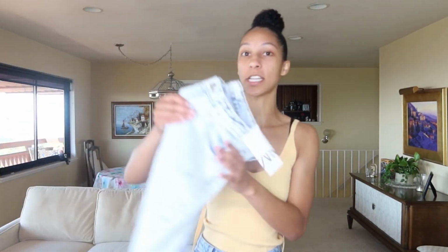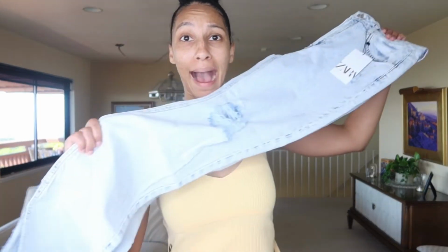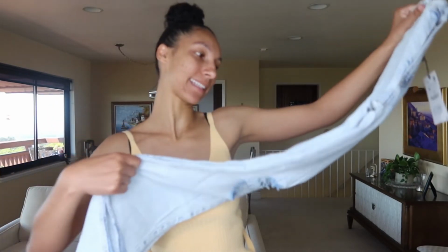I actually bought the jeans in two colors, so this is a really light acid wash, and y'all, I hate it. I hate this color. It's not it. They're called Slim Flare, and these are not the jeans that I wanted. I'm really disappointed. I wanted these other ones that were slim jeans, and they had a little slit at the end, not Slim Flare. But if you're into the Slim Flare, these are definitely for you.